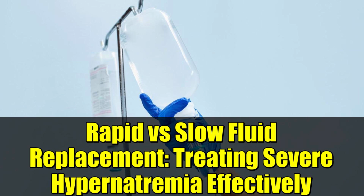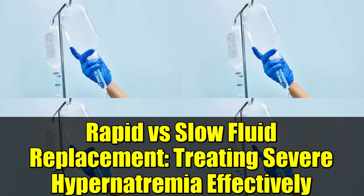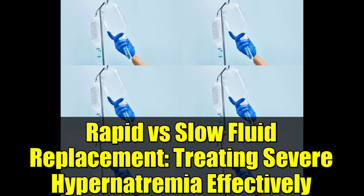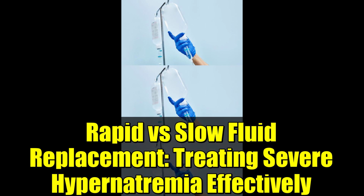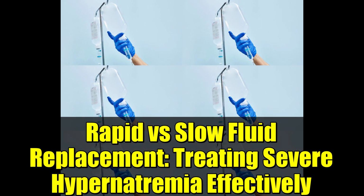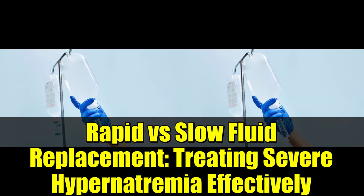But here's where it gets controversial. While both methods were equally safe and effective, the rapid approach's efficiency in using less fluid raises questions. Should hospitals adopt this method as the new standard, or is the slower, more traditional approach still preferable for certain patients? The study's authors argue that the rapid method's simplicity, eliminating the need for complex electrolyte calculations, could make it a game-changer for resource-limited settings. However, critics might argue that the slower method's predictability is still valuable in delicate cases.